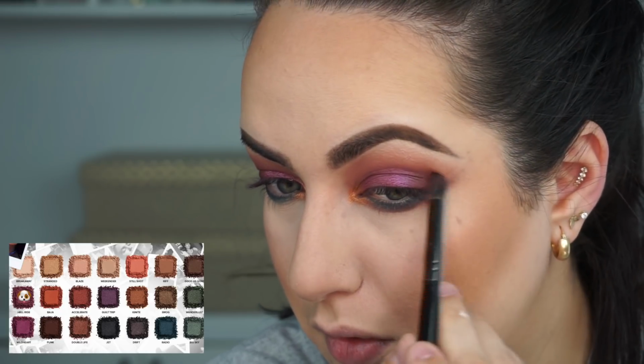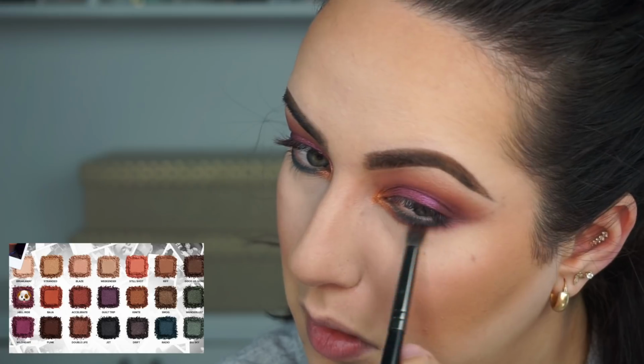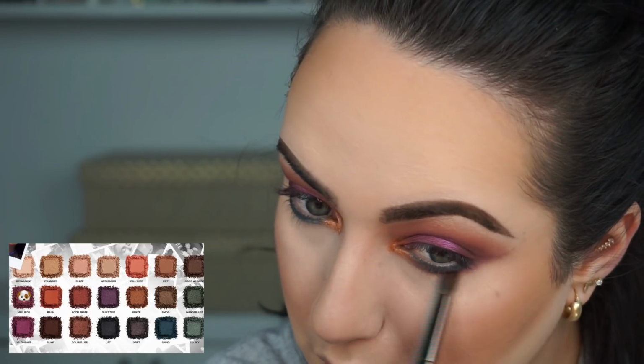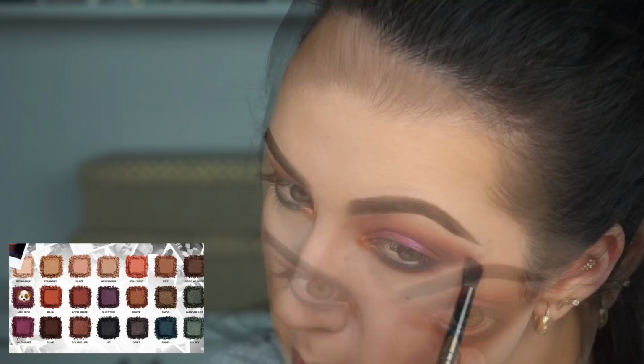the look before. We always want to blend it out underneath the eyes, or at least that's what I like to do, the same way that we blended out the eyelid color. So I kind of mimic the same thing at the bottom. It just works for me. I think it looks very nice.